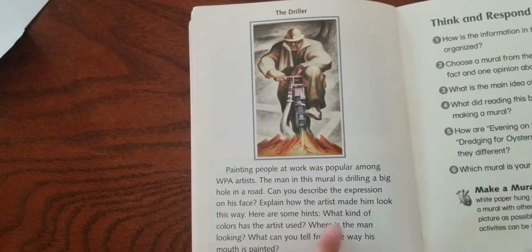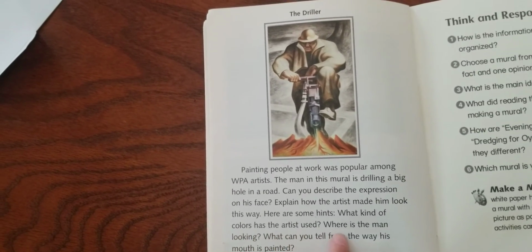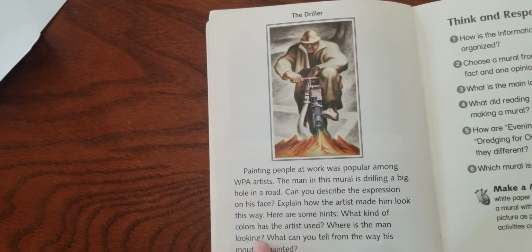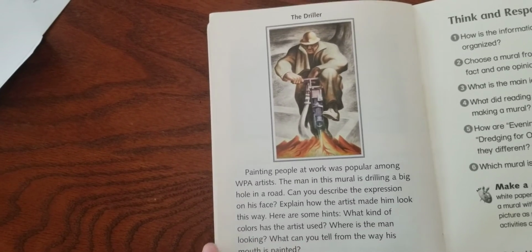Here are some hints. What kind of colors has the artist used? Where is the man looking? What can you tell from the way his mouth is painted?